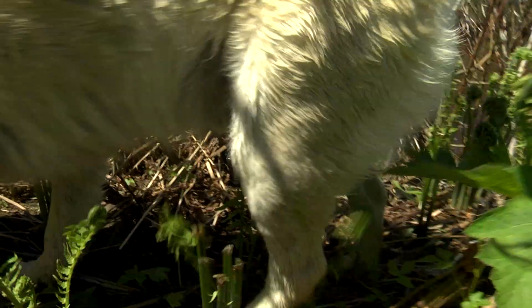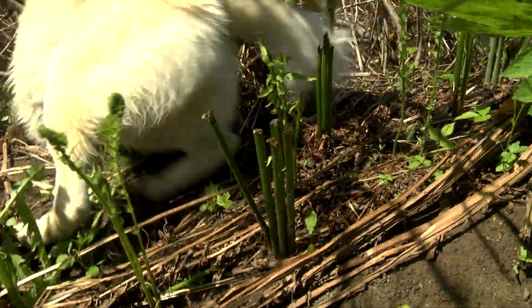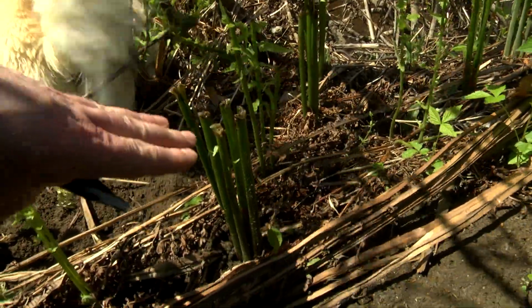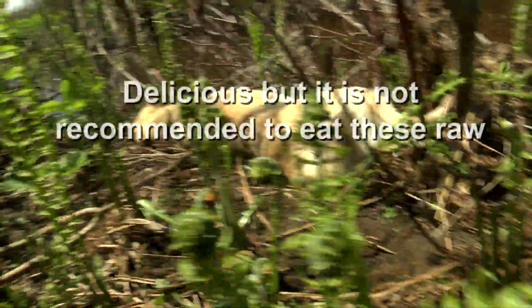As you can see right here, next to Whiskey, there's fiddleheads that are all cut off, that he's demonstrating right here. Yeah, these obviously were eaten by something in the wild because they are delicious.